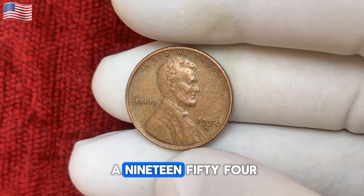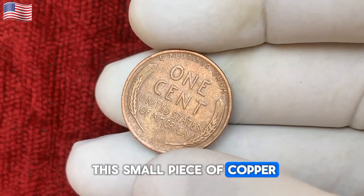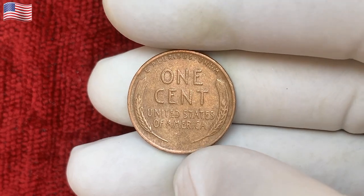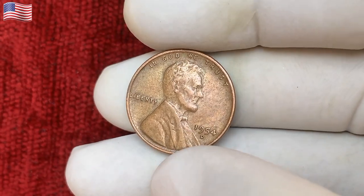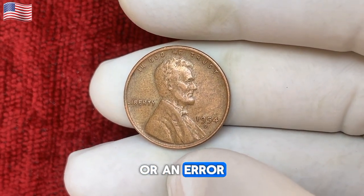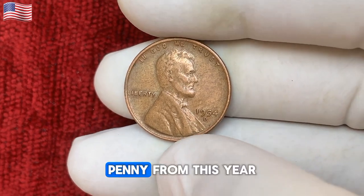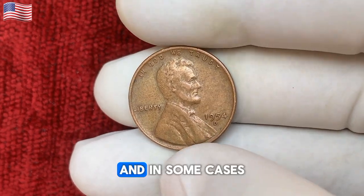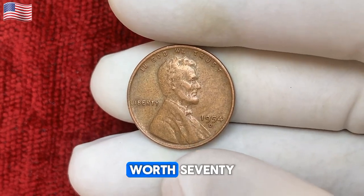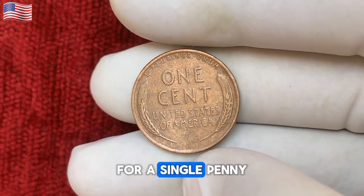So, how much is a 1954 Lincoln wheat penny really worth? You're probably wondering if this small piece of copper can actually be worth anything substantial. Well, let's talk numbers. If you happen to have a 1954 Lincoln wheat penny in excellent condition, especially one with a mint mark from San Francisco or an error, you could be looking at a coin worth a significant amount. The value of a well-preserved penny from this year can easily go up into the thousands, and in some cases, depending on the specific features of the coin, you could be holding on to a penny worth $78,000. Yes, you heard it correctly, $78,000 for a single penny.